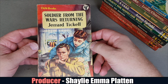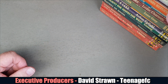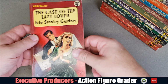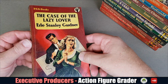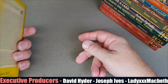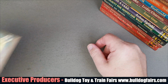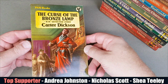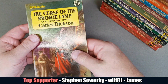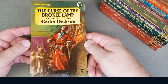388, Soldier from the Wars Returning. So even the most common Pan, if it's in really tip-top shape, I'm going to pick it up, because chances are it might be better than what I've got, you know. 389 here, Erle Stanley Gardner, The Case of the Lazy Lover. Now, Carter Dickson, Curse of the Bronze Lamp, 390, another one which is a glossy cover. It's got a Josh Kirby cover, signed there, Kirby.